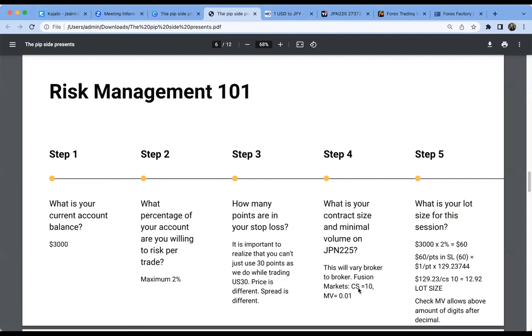For example, with Fusion, the contract size is 10 and the minimal volume is 0.01. Okay, so that's what it is for Fusion Markets. So if there's somebody that has a different broker available on your MT5 or your MT4 on your phone, you can go and click on your quote screen, find that pair, tap on it, and then look at either symbol properties or details, and just let us know what it is for you, just so we can see some variance between different brokers.